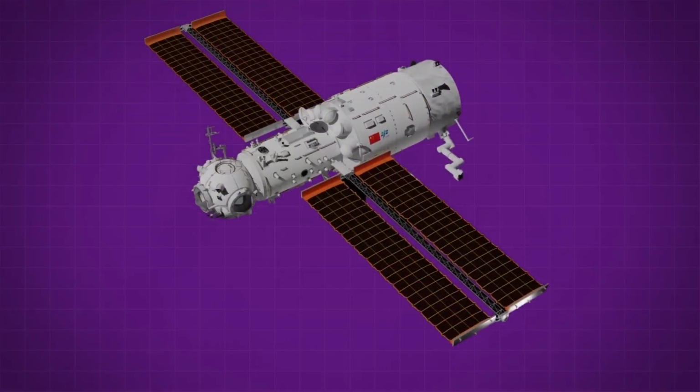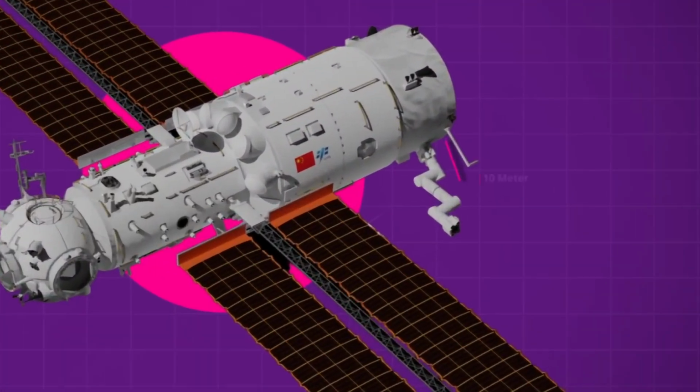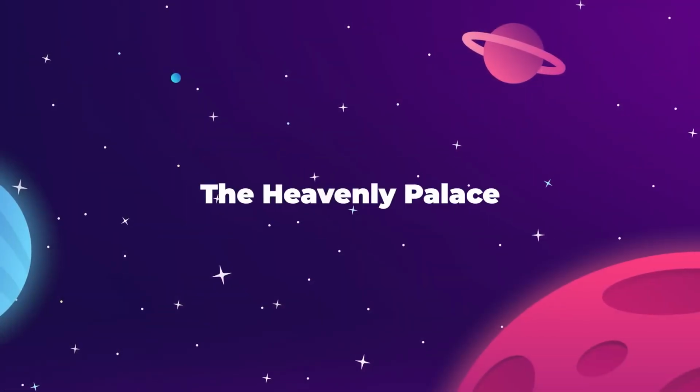The Tianhe is also the module that supports the station's main robotic arm, which is 10 meters in length. It's a little shorter than the Canadarm2 that is currently in operation at the ISS, which is 17 meters long, but the Chinese arm does have a similar capability and the possibility for expansion. More on that in a bit.